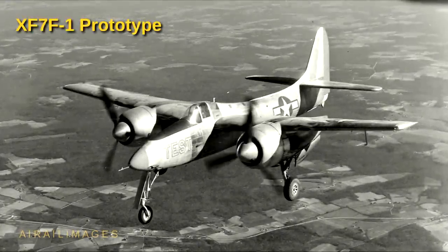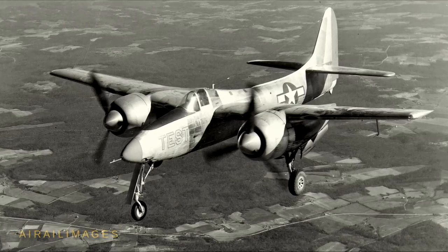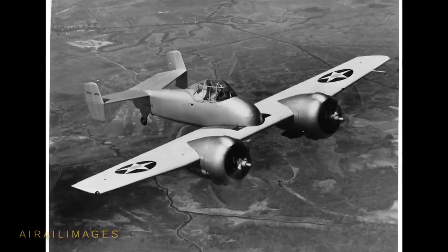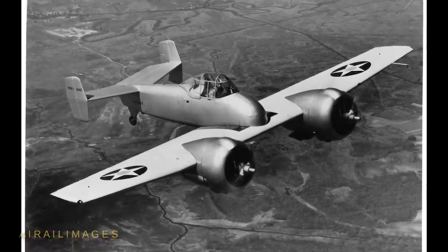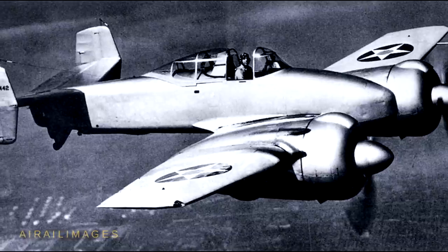The F7F exploited Grumman's experience with two prior twin-engine fighter designs that did not go into production. The company's F5F was a stubby tailwheel twin-engine fighter proposed for Navy service. First flying in April 1940, the XF5F showed a top speed of 383 miles per hour at sea level, 50 miles an hour faster than the single-engine F4F Wildcat.